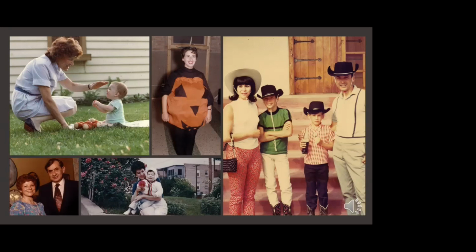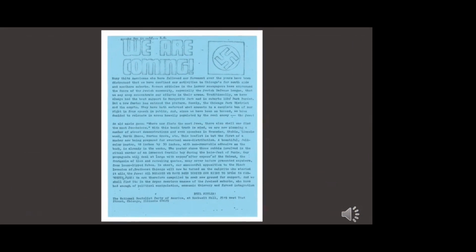This safe haven was threatened, however, when a group of neo-Nazis attempted to hold a rally in Skokie in the late 1970s. The village of Skokie denied the permit, and the neo-Nazis sued for violation of their First Amendment rights.